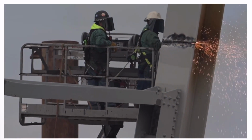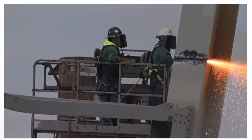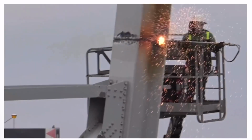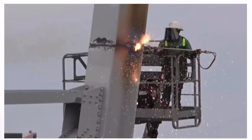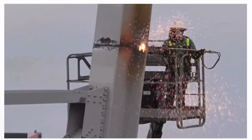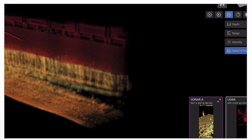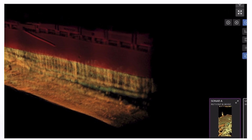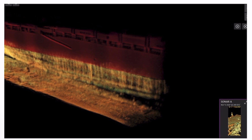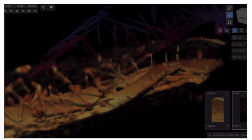Because of these murky and dark conditions, that's why we use the Coda Octopus system, which is a 3D volumetric sonar and LiDAR system to help give some situational awareness on exactly what the divers are seeing on the bottom. This is helping them guide to specific truss pieces and wreckage on the bottom to do their lift assessments to further salvage operations in the future.